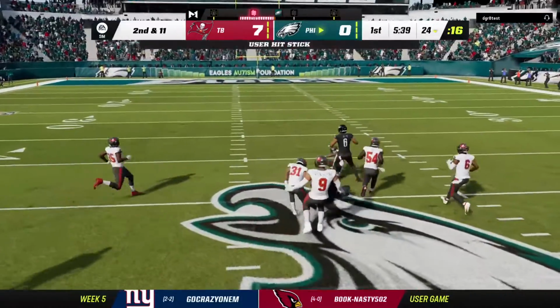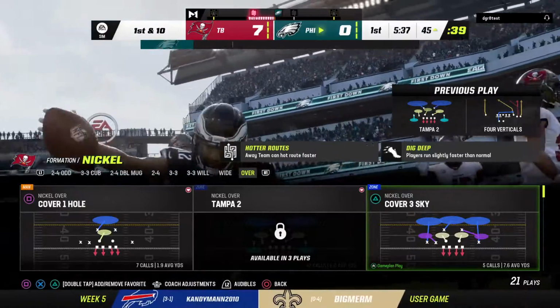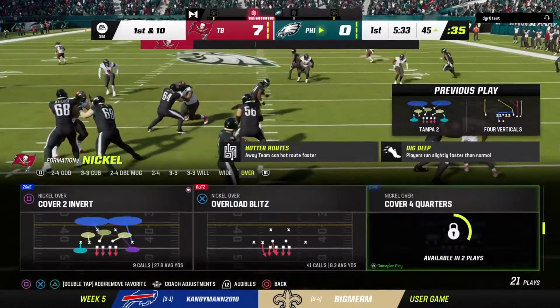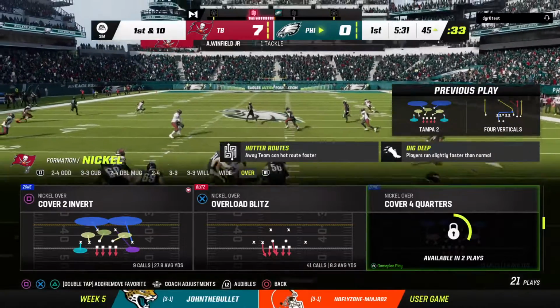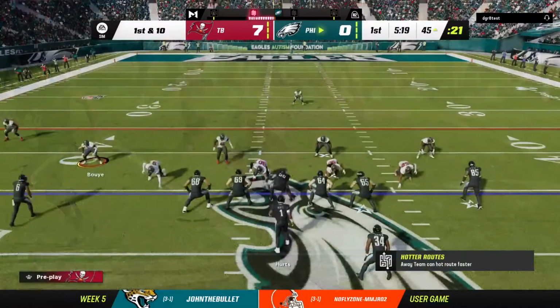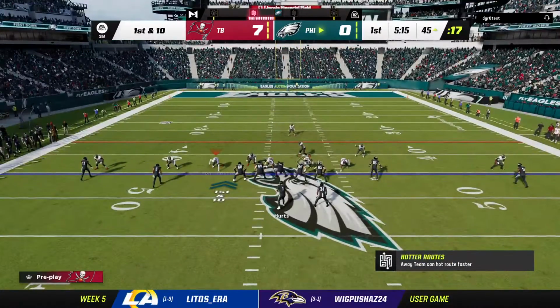Now a man open down the middle of the field. And he's taken down right at the 45-yard line. A gain there of 30 big ones. A very nice job right there, working the middle of the field, able to create some separation and then utilize it to not just make the catch, but turn upfield once he got the ball in his hands.